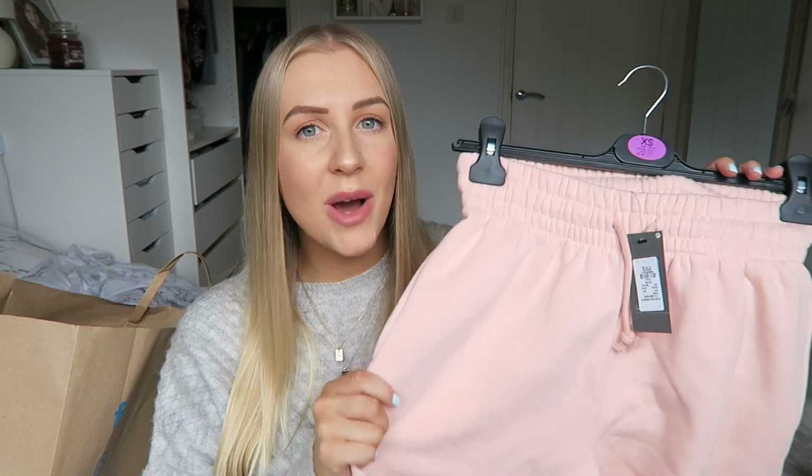So I know I'm going to get a lot of wear out of these. So that is actually it for clothing. I do have a few more bits to show you in here, but in terms of clothes, like I say, they didn't have an awful lot of autumn, winter stuff in, but I managed to get things that I actually needed, so that was fine, and I'm happy with what I got.